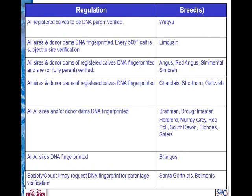I'll just put up an example there of the different regulations. Every breed society has its own version of regulations, and we range right from the top there with the Wagyu Association requiring all calves to be fully DNA parent verified before they can be registered. And then we go right down, in terms of the degree of regulations, to the Santa Gertrudis and the Belmonts at the bottom, which at the moment will just request DNA information on animals in question. So they've got no specific regulations. Now, the rest of the breeds fit in between.